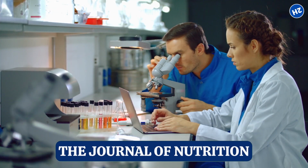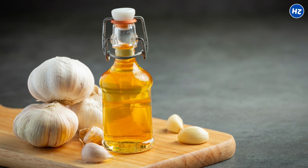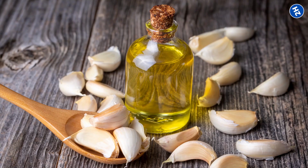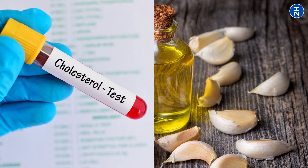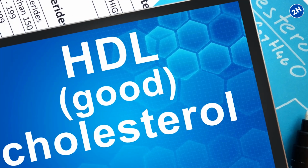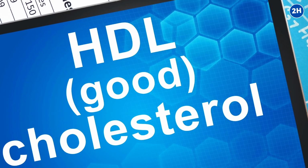A study published in the Journal of Nutrition examined the effects of garlic extract on cholesterol levels. The researchers found that taking garlic extract significantly lowered total cholesterol and bad LDL cholesterol levels. It also increased the levels of good HDL cholesterol, which is the one we want more of.